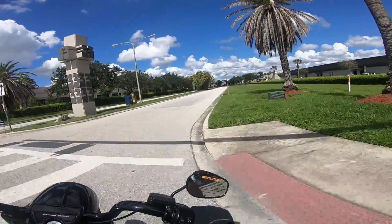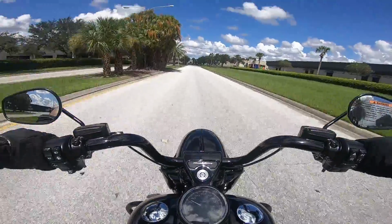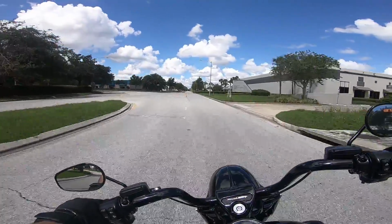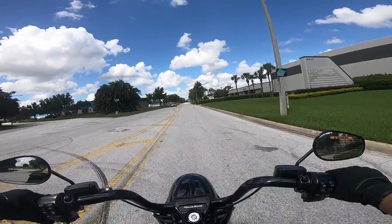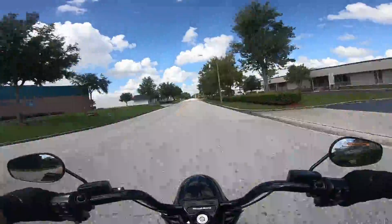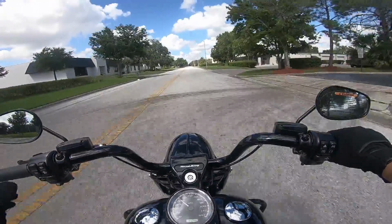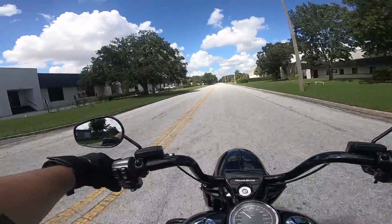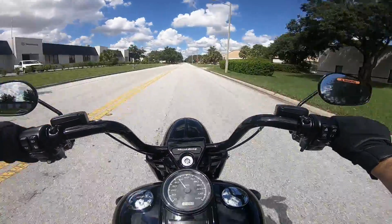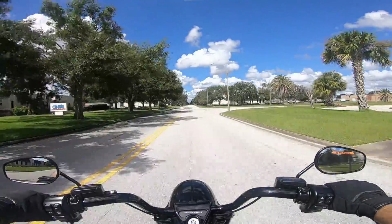So yeah, this bike, we do have the dual disc front brakes. Stopping power feels nice. And it is the special version, so it has the 114 cubic inch Milwaukee 8, which produces lots of power, lots of torque, especially. It is a very torquey engine. So I'm in third gear, 2400 RPM right now, and if I pull back on the throttle, I mean, it wants to go. I absolutely love that about these engines.